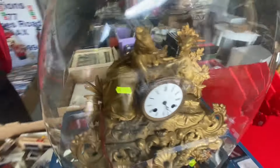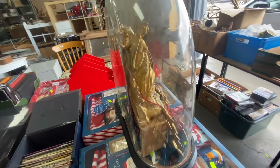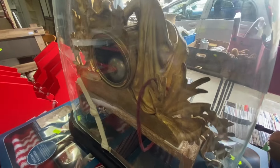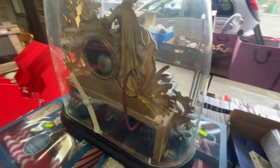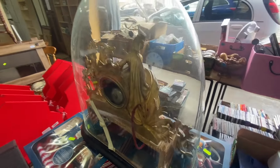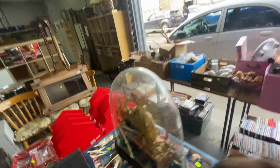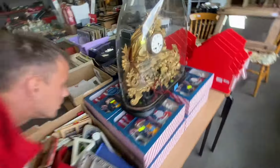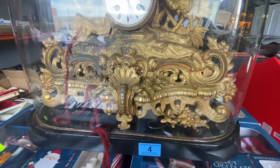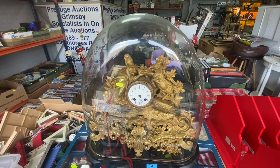What's it say on the back? It's not even heavy though. Is it sure it's gilt? No. Is it wood? That's wood, the base. Yeah, the base is wood, isn't it? I think somebody stuck it on. Yeah, you can't really see. You might be able to see better when we take the dome off. But yeah, someone's got some horrible cheap wood and stuck it on.